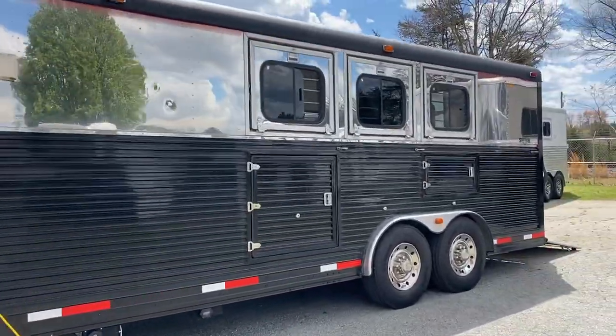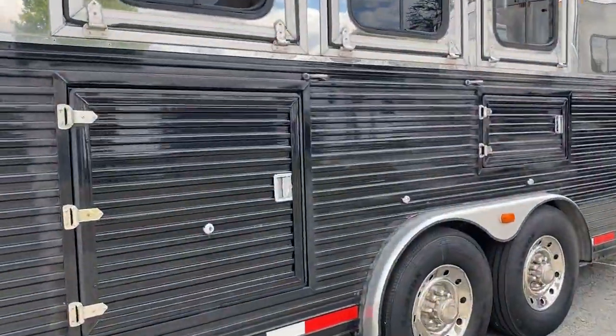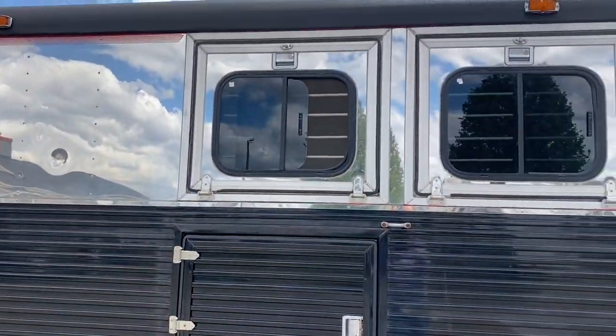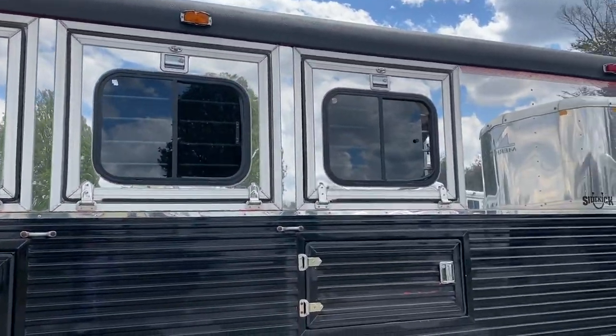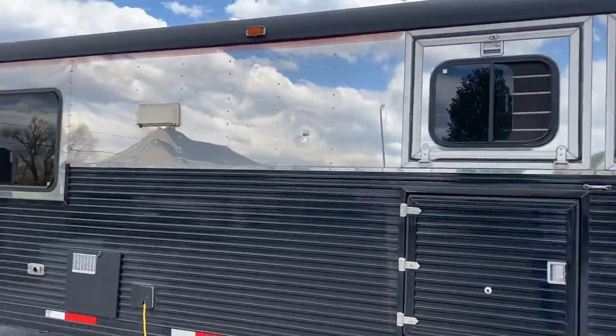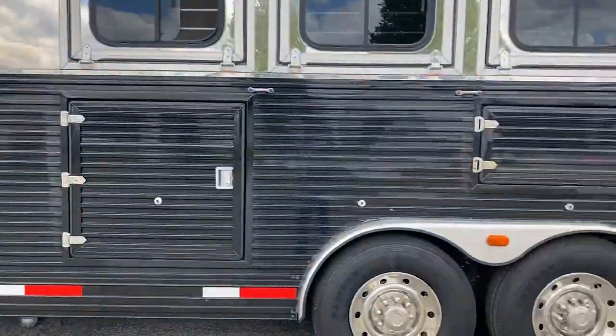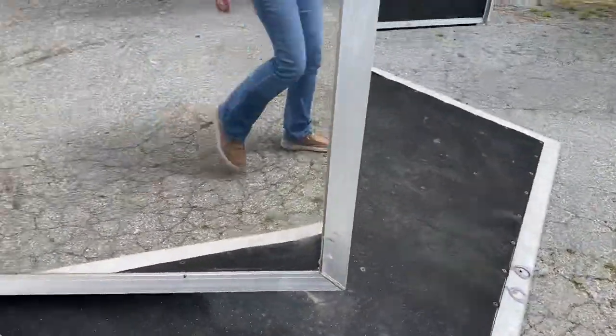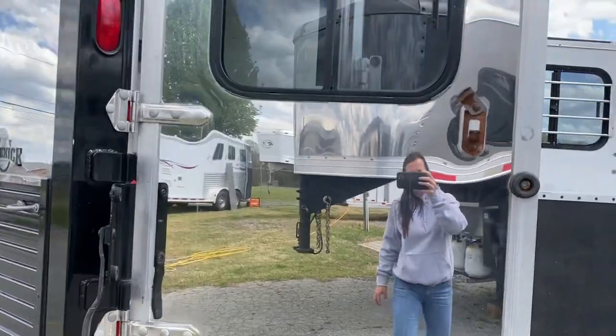It does have manger storage, and the manger storage does go completely through with 2 doors. So it does have 3 drop-down windows. They do not, I repeat, they do not have bars. Got the ramp down, but it is fully stainless as well. Got a nice mirror if you need one.